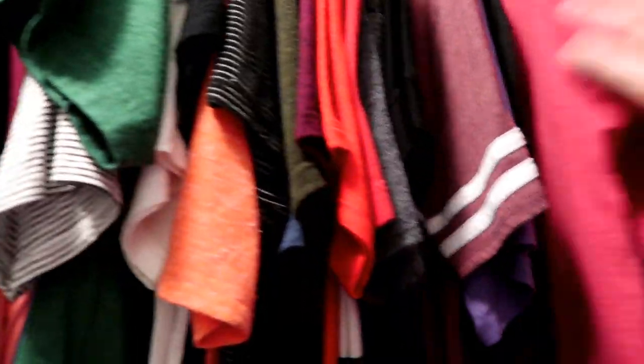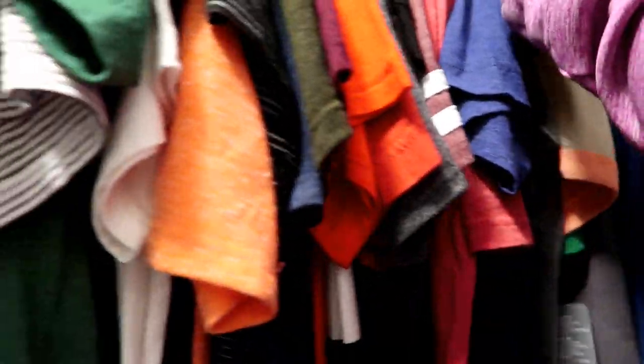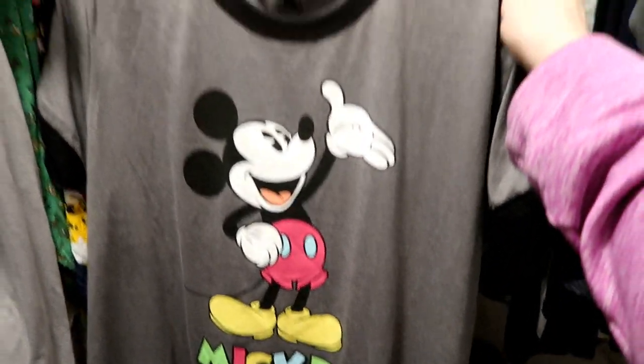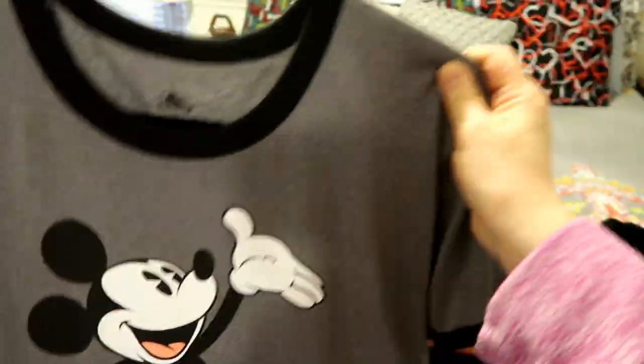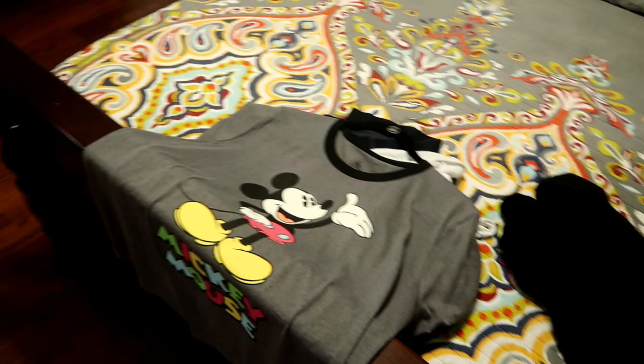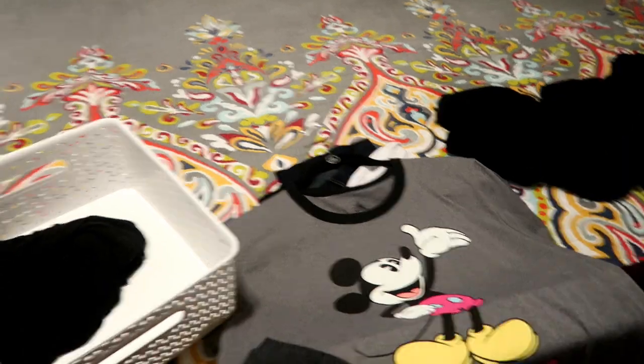So let's see what we're going to wear today. Oh, you know what? I may wear the Mickey one. I haven't worn that yet. I may wear this one today because I have not worn this yet. Harmony, if you do not move, I'll wear that with... I have a gray, which isn't going to match completely, but it's probably going to get hot anyway, so I'm probably going to take it off. I may wear that one.